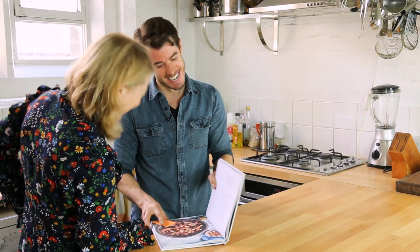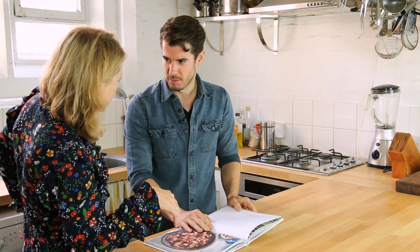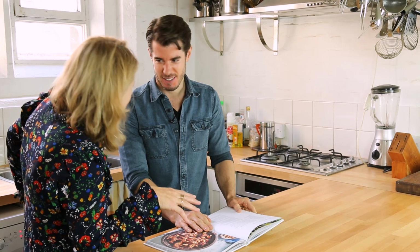There's a very lovely dish here. Do I need a tagine or do I need... No. Can I do it in a saucepan? Like just a saucepan or a casserole.